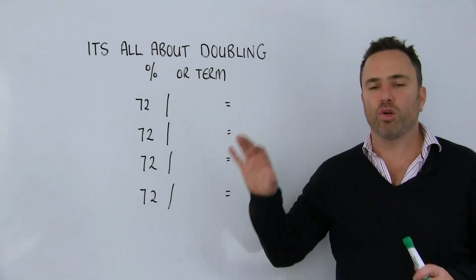We're going to test out that theory that property doubles every 7 to 10 years. It's quite a common catch cry that's out there. And we're going to use a formula that you can do off the top of your head, no need for calculators, called the rule of 72. You may or may not have heard about it. Let's have a crack. The rule of 72, it's all about doubling.